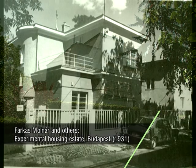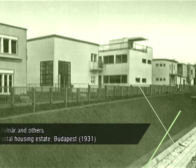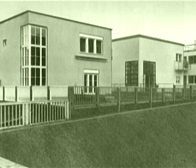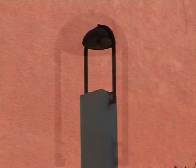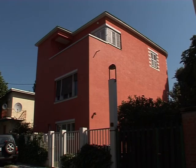The new modern Hungarian architecture started with residential construction. Private initiatives went ahead of academic approaches for the first time. In this respect, the situation was just the opposite in Germany, where state orders helped the spreading of modern architecture.